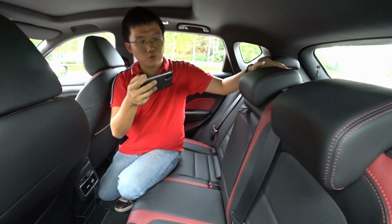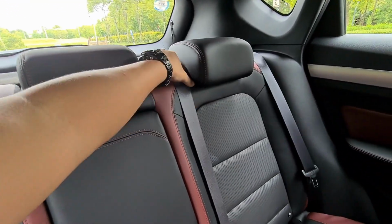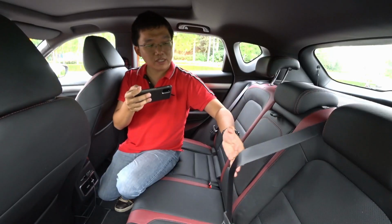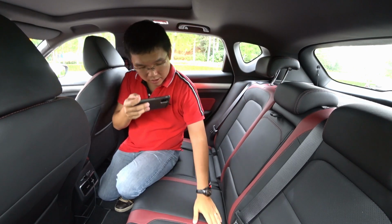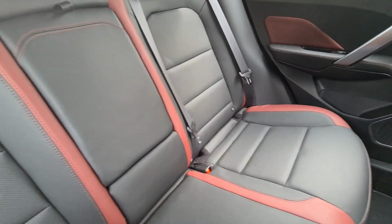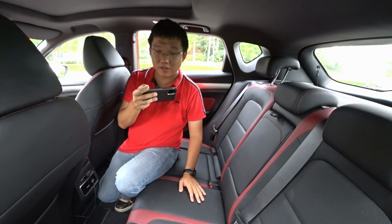This part also folds as well, and as you can see, the seat belt for the middle passenger is anchored into the seat back. So when you fold the seat down, you don't have this belt awkwardly impeding the folding of your seats. So down here, ISOFIX mounts here, looks quite easy to access. And overall, this is a very pleasant place to be in.